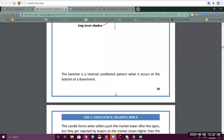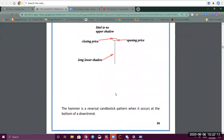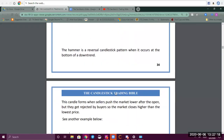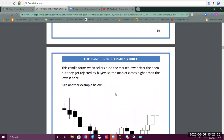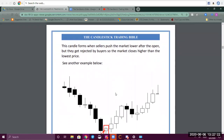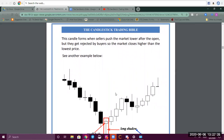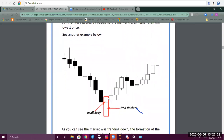The hammer is a reversal candlestick pattern which occurs at the bottom of a downtrend. All of these are occurring at the end, so you want to look for these at the end. This candle forms when sellers push the market lower after the open, but they rejected the buyers, so the market closes higher than the lowest price. So you can see little to no wick to the upside, small body, big wick to the downside, hammer.